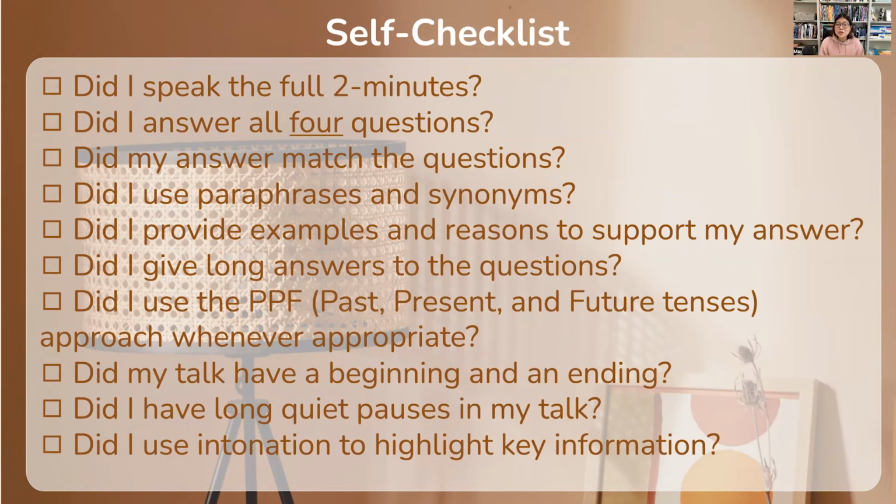The next thing is, did I use paraphrases and synonyms? So I did have this urge to use the phrase favorite item of clothing several times, but I did try to avoid it as much as I can. So in your talk as well, have you tried to vary the paraphrases and the synonyms as much as you could possibly do? Did I provide examples and reasons to support my answer? Did you do that? I think I tried to give a backstory. I tried to have a different range of vocabulary and grammar in the answers.